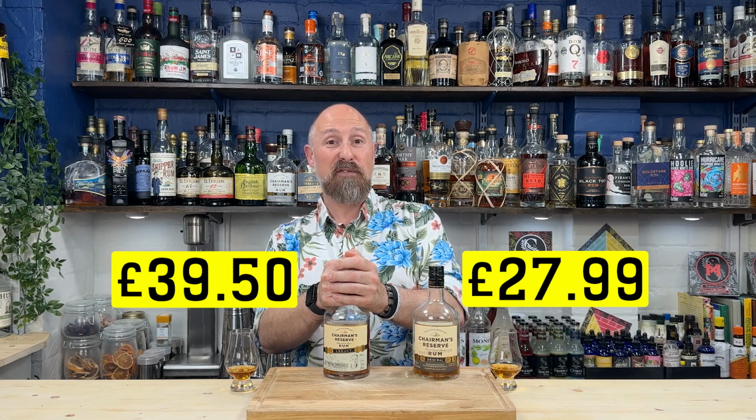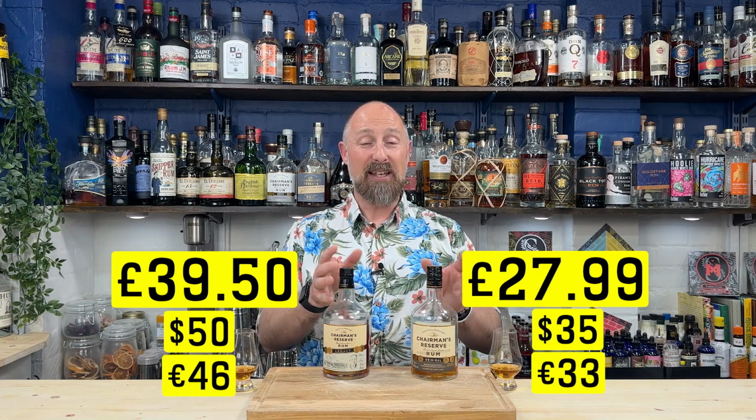Let's do the price comparison. This is what might get people, because this is actually quite a healthy price hike compared to the original. For example, when we look at the original, let's scroll up. I think it's, my guys, Master of Malt in the UK, £27.99 versus £39.50 essentially. So we are talking roughly £12 more a bottle. To relate that into dollars, $35 is what it translates to $50, so roughly $15 between them, and into euros, €32.50 to €45.87, so €13 roughly, give or take, increase.